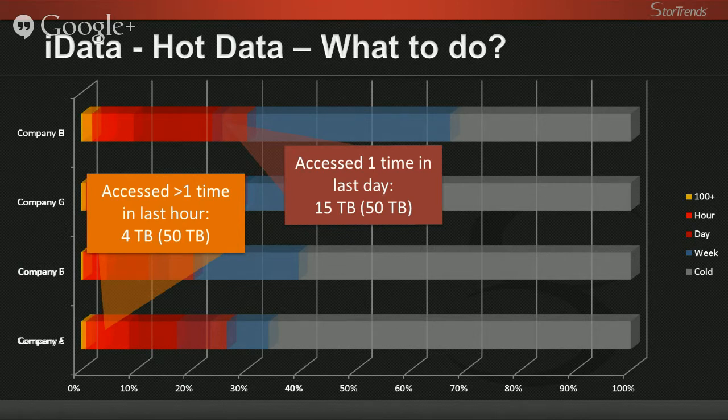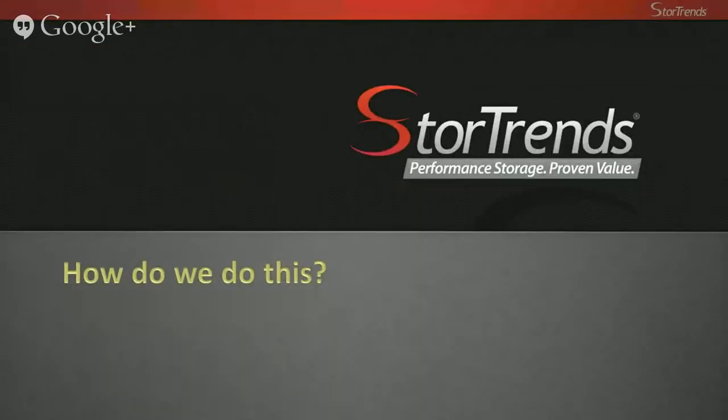And the way that StorTrends works, we know where the hot data is. We know what the hot data blocks are. So we can actually make this happen even better than everybody else. So how do we do this? What are we doing that's special?